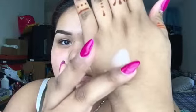I am going to make a look out of dollar store makeup, because basically these are dollar store makeup. These are dollar store little palettes. So for this one, I made a highlight out of it. Right here, I'm just going to show you how it looks. Whoa.